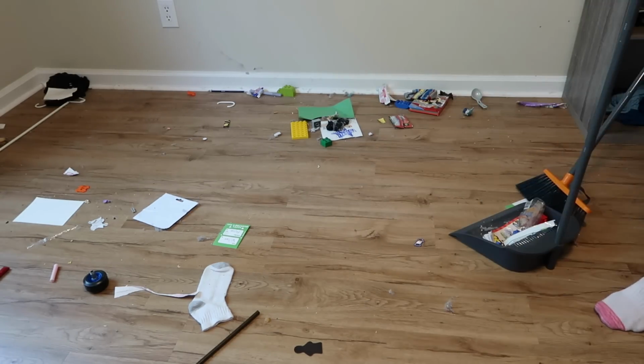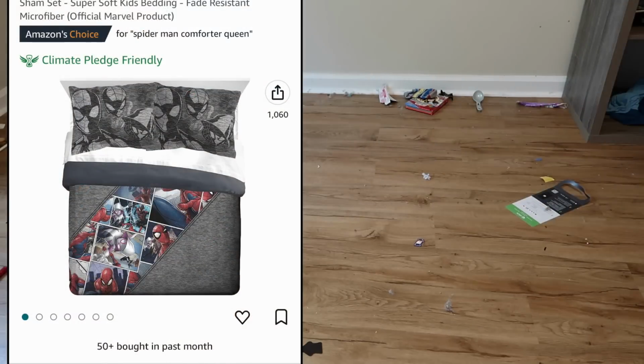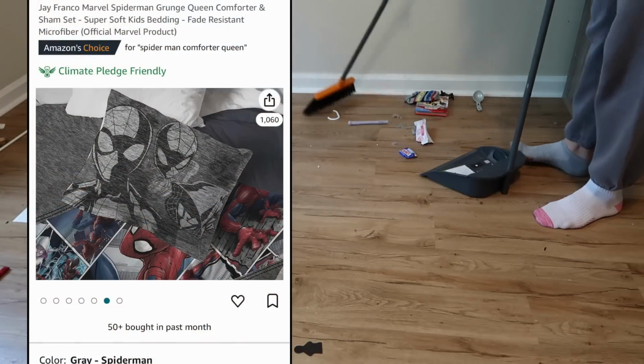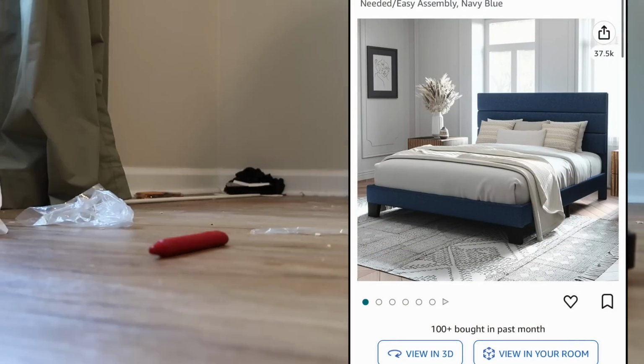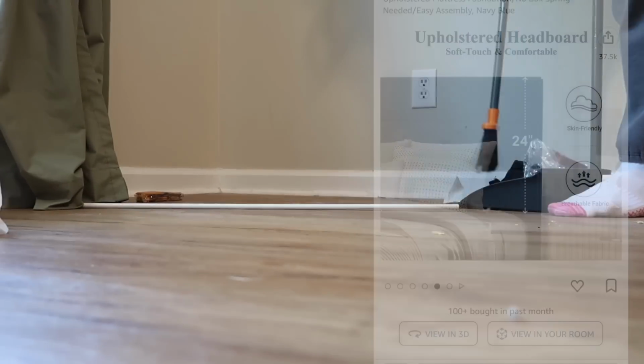But I'm gonna put on the screen the bed that I picked out as well as the bedding. So my mom got him this bedding because he's been super into Spider-Man Spider-Verse. So he picked out this bedding, and then I got him this bed. I liked it because I thought it was a little bit different because it's a blue upholstered bed.